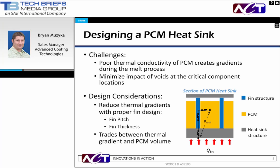The second challenge is avoiding voids at the location of critical heat loads. So you can see in the figure to the right, a void volume is present to allow for the expansion of PCM during phase transition. In most cases, when orientation with respect to gravity varies, the location of the PCM when it melts and freezes will also vary. So if there's significant empty space around a critical component, that component can see large temperature rise before the PCM absorbs the entire heat load.